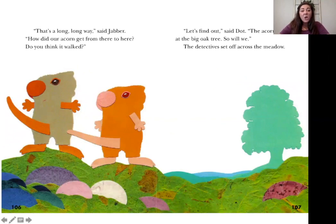"That's a long, long way," said Jabber. "How did our acorn get from there to here? Do you think it walked?" "Let's find out," said Dot. "The acorn began at the big oak tree. So will we." The detectives set off across the meadow.